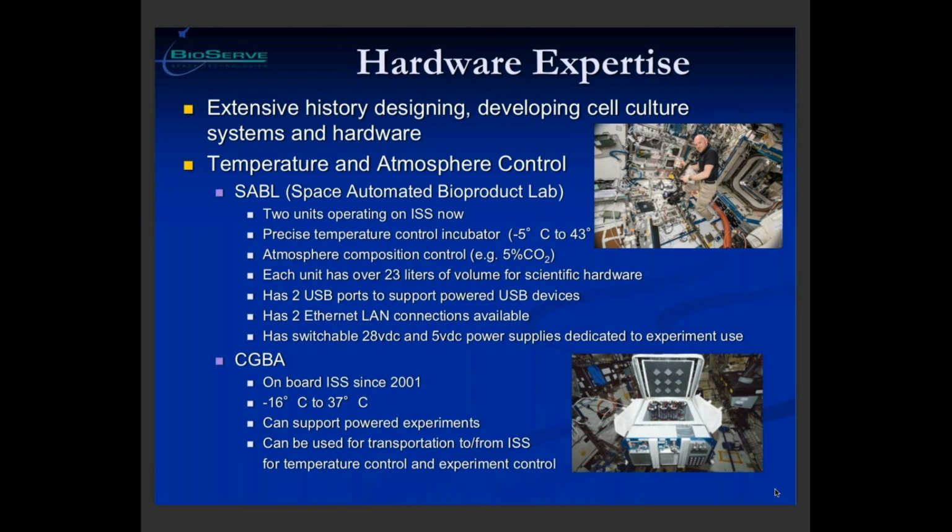We also have one of our older incubators. It's called CGBA. That's been up on station since 2001. And that has a range of -16°C to +37°C. And that can also support powered experiments.